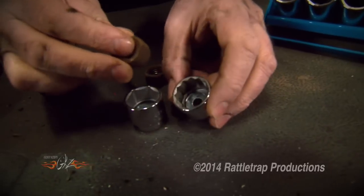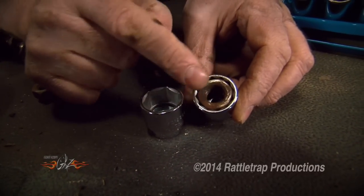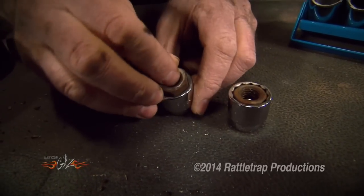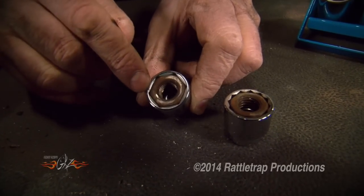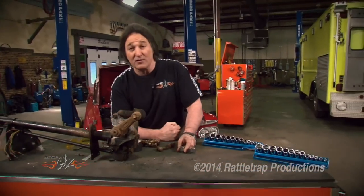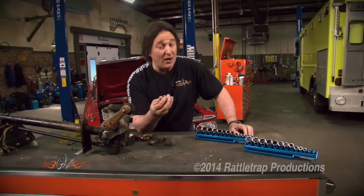Notice that the 12-point only contacts the tips of the nut, making it very easy to round off a nut, especially if it's rusty. Now in contrast, notice that the 6-point contacts all the way down the sides of the nut, giving you a far superior grip and making it possible to knock loose some old, nasty, buggered up hardware. Hardware that you probably have rounded off with a 12-point.